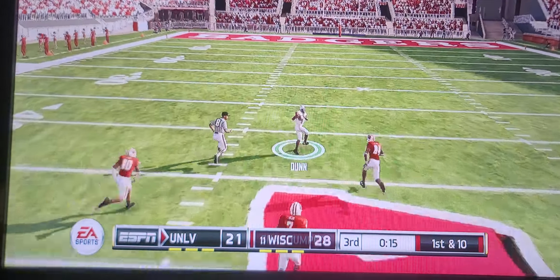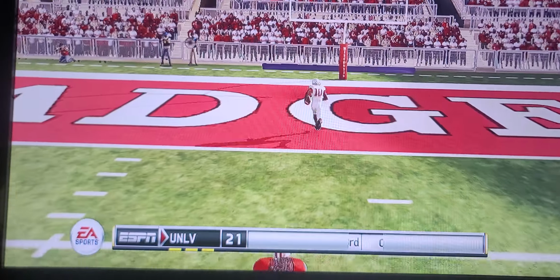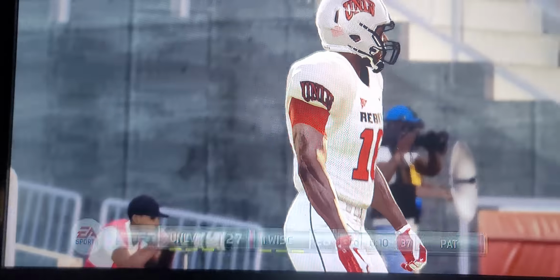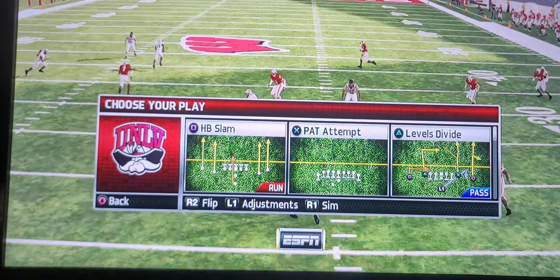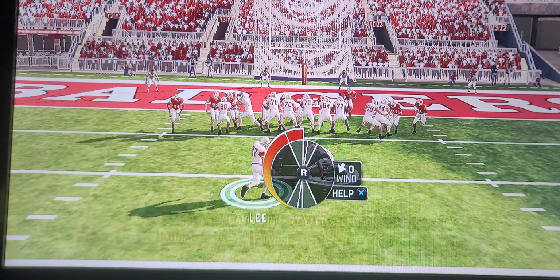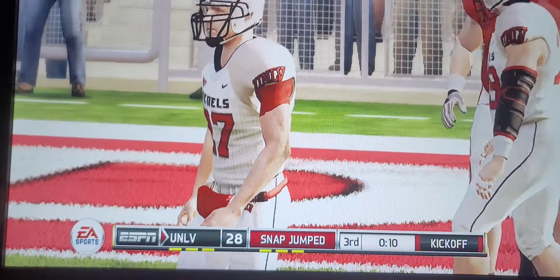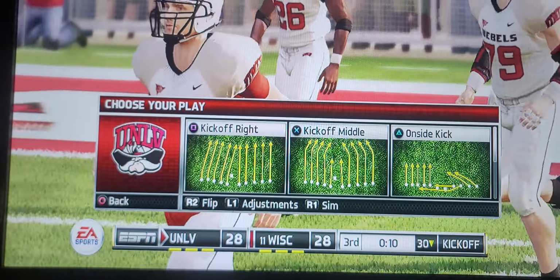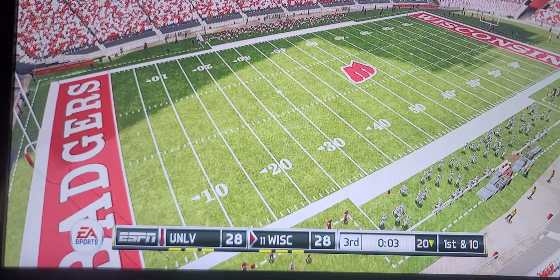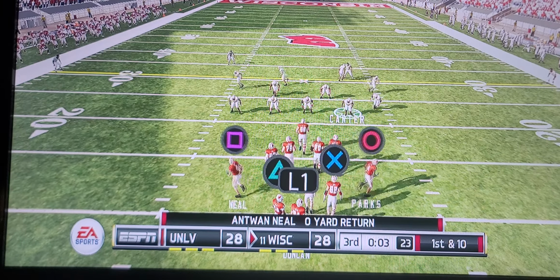As we make a quick throw to Dunn. Dunn's not going to be fast enough. Yes, he is! Don't underrate us. The Rebels are coming back. 67-yarder. 28-28. This has been just a shootout. They score, we score, back to back.